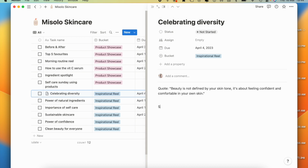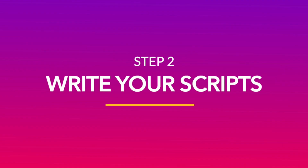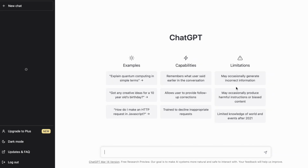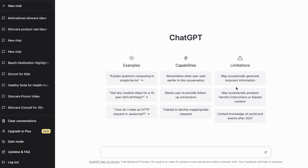Now, once you have your ideas in place, the next step is to write a short script for each of those ideas so that you can easily turn them into videos for your brand. Thankfully, this is also something that you can easily do with ChatGPT. Now, you don't need to go ahead and start a new prompt.